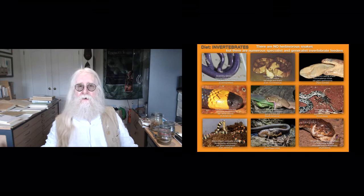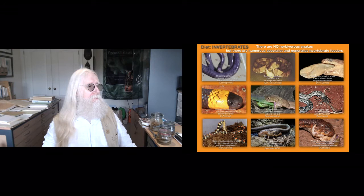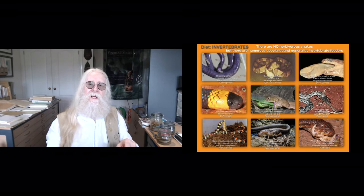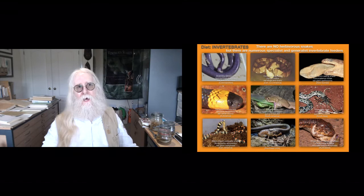Hemprich's coral snake, it eats velvet worms. What are those? Well, they're peripatus. They are amazing creatures. You should look them up. They're one of the most interesting invertebrates. They look like a caterpillar with big antennae, and they're a very unusual group. And I've only seen three or four specimens in all my travelling in the tropics. So if I was a Hemprich's coral snake, I'd get very hungry because I don't find them very often.